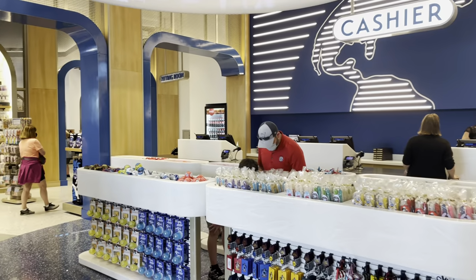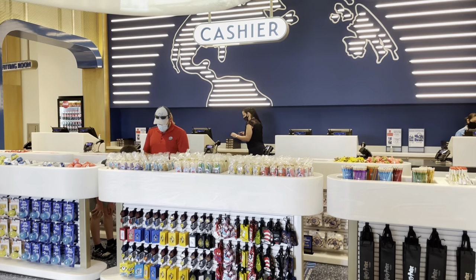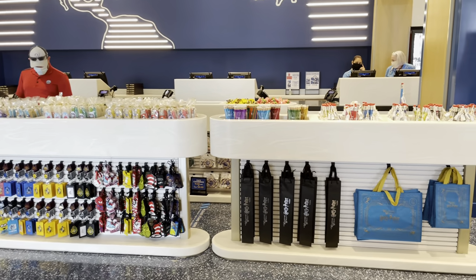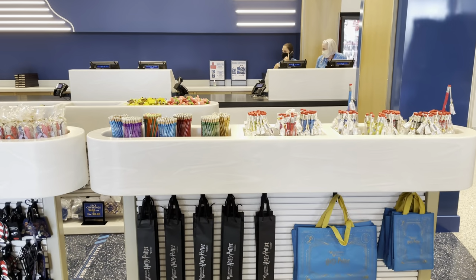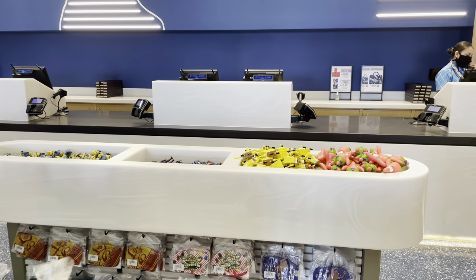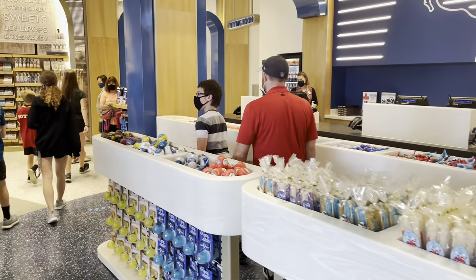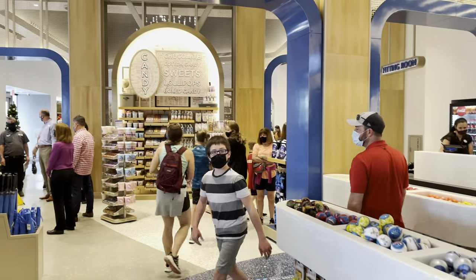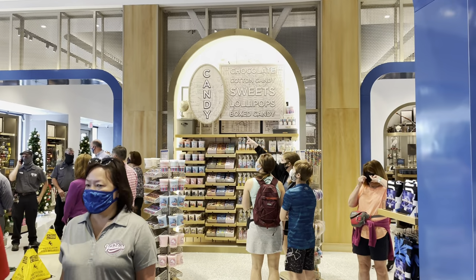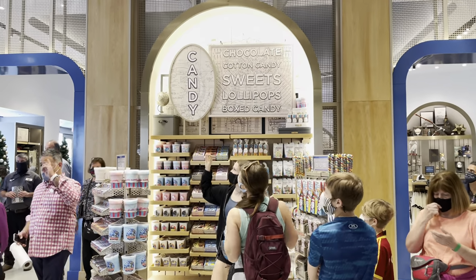It's pretty cool. Now in the very center of the store, we have a cashier, obviously. And as you're waiting to check out, there's all sorts of little items here. We got pencils, we've got candy, we got reusable bags, wand bags, more face masks. They've got a candy section. There's tons of great new Universal candy. It's incredible. If you have a favorite character, there's definitely going to be something for you.